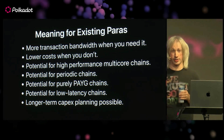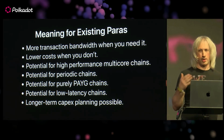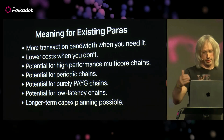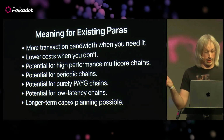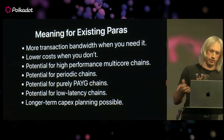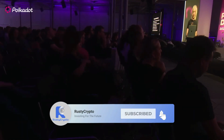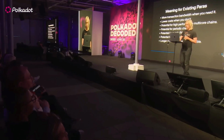potential for high-performance multi-core chains, chains that operate for a continuous period at a lower block period, a faster block rate. Potential for periodic chains, chains that sort of come alive, are very active for a while and then drop down again. Potentially for purely pay-as-you-go chains, chains that operate only when users who want to transact have transactions waiting. Potential for low latency chains, chains that produce blocks every 2 seconds, even less, even every 1 second, and maybe don't have a full amount of weight within their blocks, but are able to nonetheless get them pushed through the relay chain, finalized, and messages passed relatively fast. And I think an important point to note is that with the proposal, longer-term capital expenditure planning would be possible.